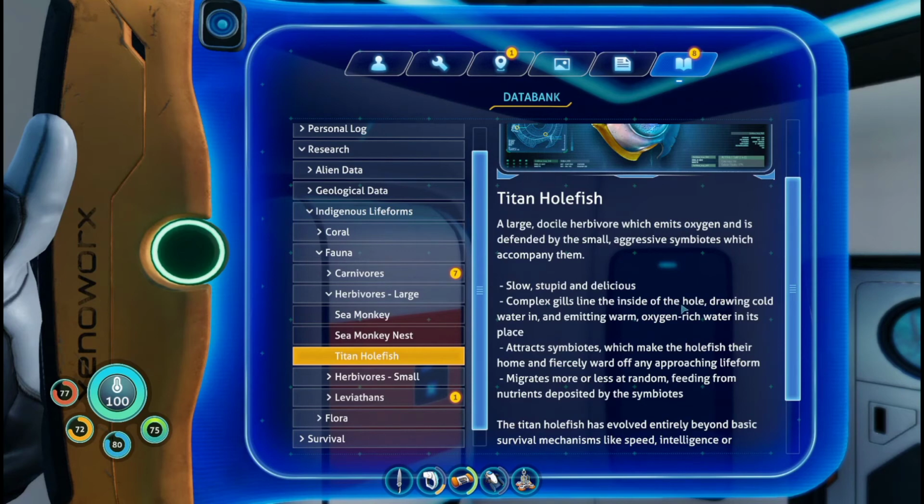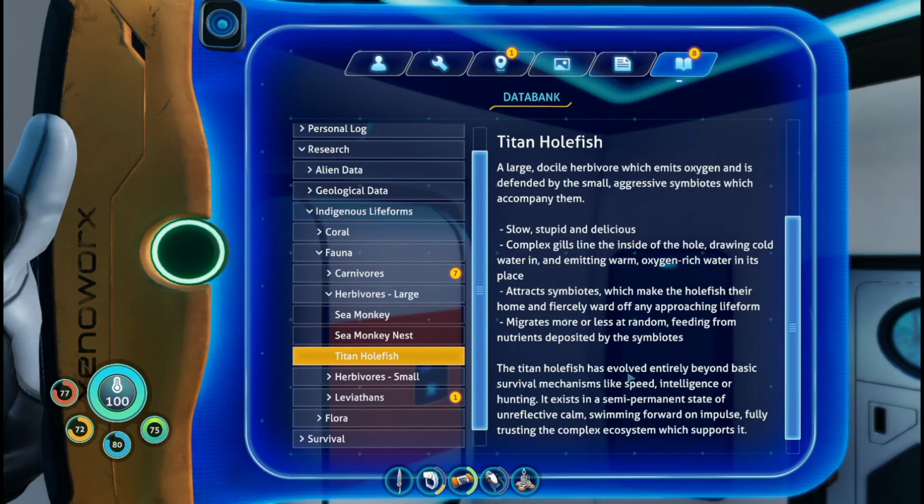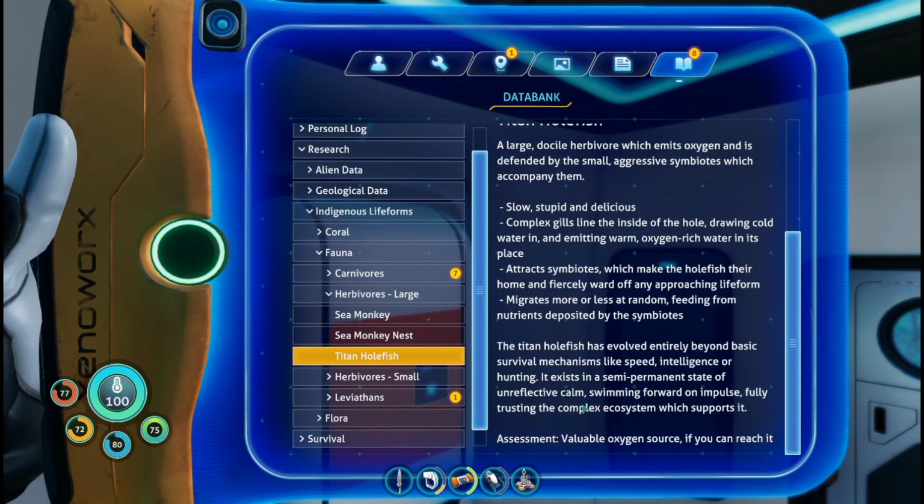Complex gills line the inside of the hole, drawing cold water in and emitting warm oxygen-rich water in its place. Attracts symbiotes which make the whole fish their home and fiercely ward off any approaching life form. Migrates more or less at random, feeding from nutrients deposited by the symbiotes. Titan wholefish has evolved entirely beyond basic survival mechanisms like speed, intelligence, or hunting. It exists in a semi-permanent state of unreflected calm, swimming forwards on impulse, fully trusting the complex ecosystem which supports it. Viable oxygen source, if you can reach it.